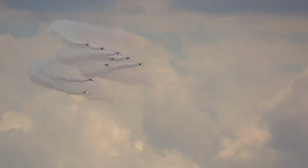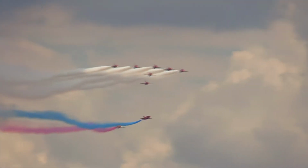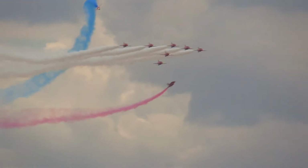Looking left, the smoke is on. Reds 8 and 9 switch to red and blue smoke as they start to roll around the other 7 aircraft in Tornado.